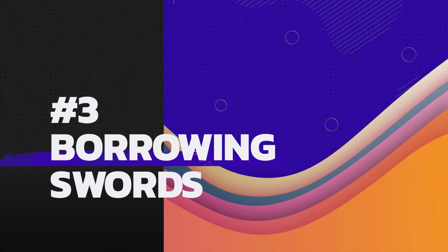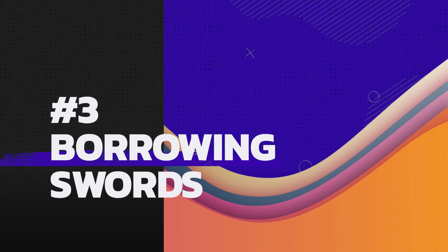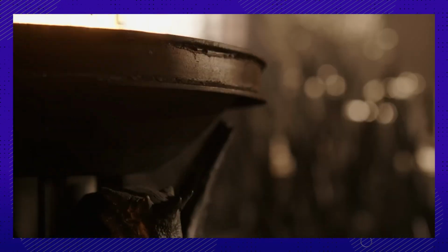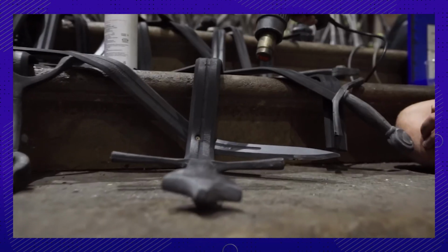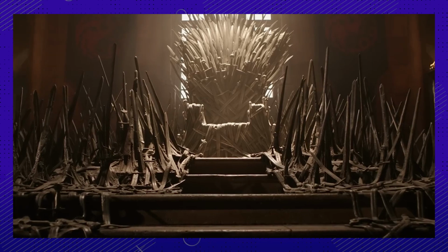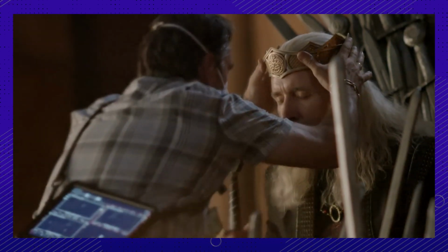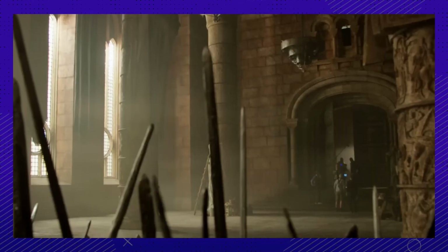Number 3. Hey pal, you got a sword I can borrow? A whole army's worth would be ideal. Imagine making that call to other rival studios that you need every single sword they can possibly scrounge together. That's just what House of the Dragon had to do to design the new/old Iron Throne in the image of the initial art and descriptions.